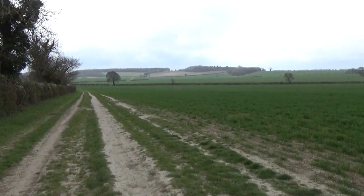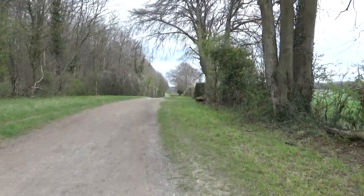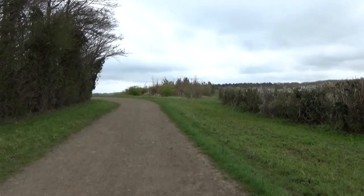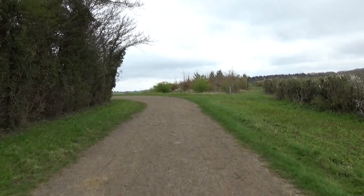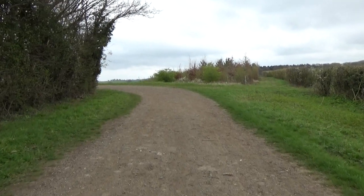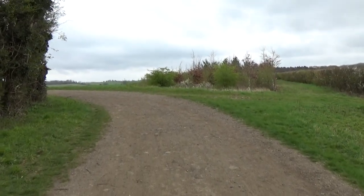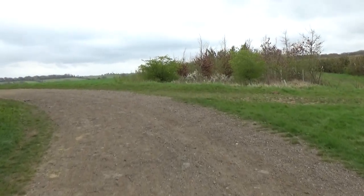This is nice. So far we've done 7 of the 13 miles. That's not too bad. Probably feel it tomorrow because this will be a long walk I've done. This will be the first long walk I've done for a long time.